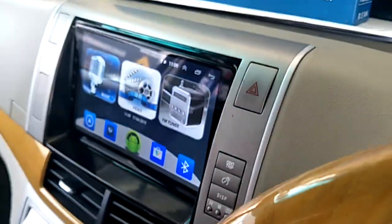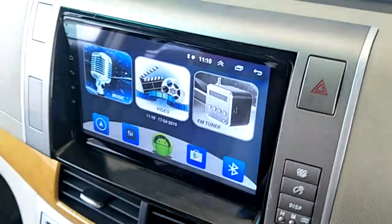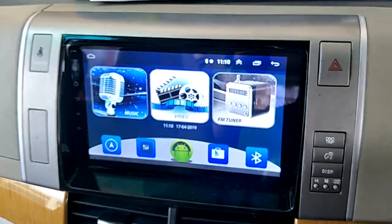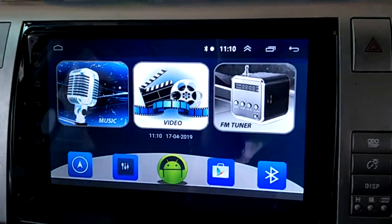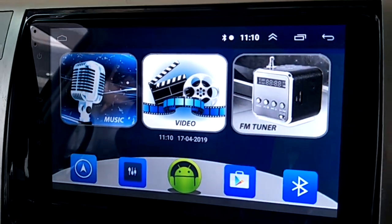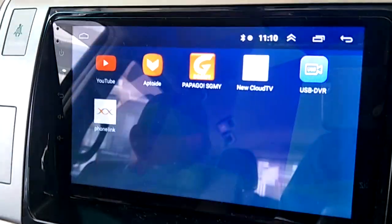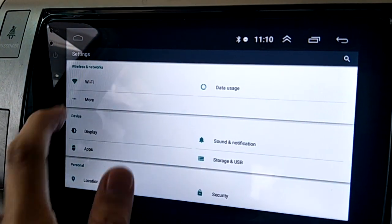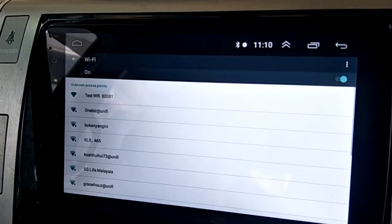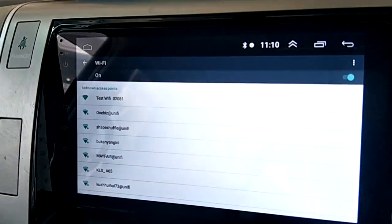So it's a good fitting OEM big screen casing for Toyota Estima. OEM socket plug and play. Full menu. Setting. Turn on Wi-Fi. Connect with your phone hotspot for internet.